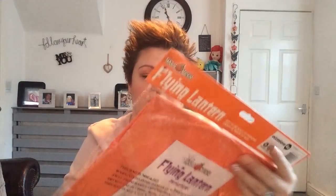Now these I've got for my son, my daughter and my nephew, because they are flying lanterns. You light up the bottom and then they float off. So I'm thinking they can have one each on Halloween and let it go, rather than sparklers and stuff like that. So yeah, got three of them.